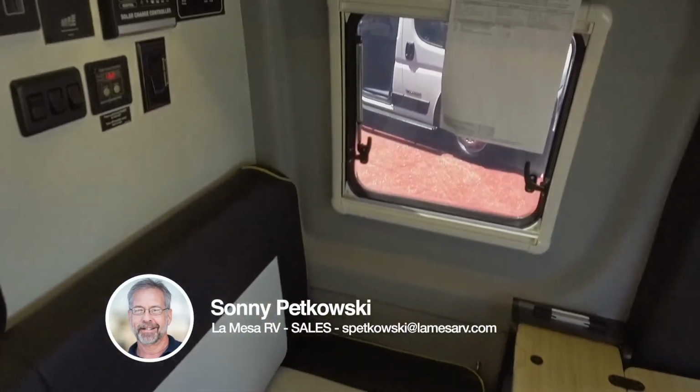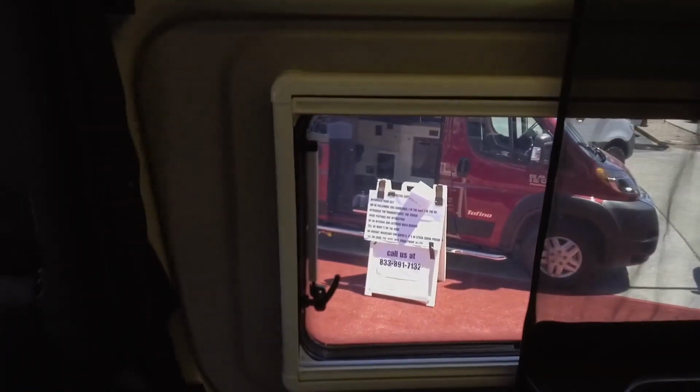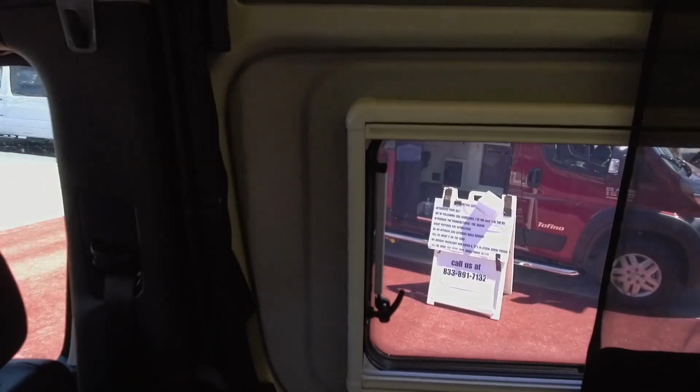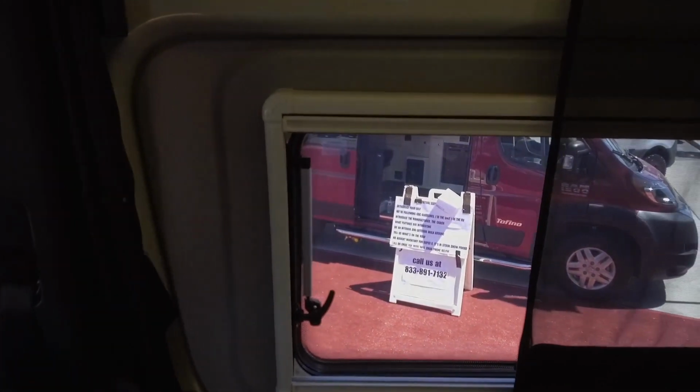Dual pane windows become standard in the unit today, and you'll find that throughout, whether we're here in the sliding door, whether we go to the back, we're going to have that dual pane, and it's going to just help as far as our utility efficiency is concerned. We're going to have better holding of air conditioning, better holding of heating, and we're not going to allow the protrusion of the elements from the outside as easily.